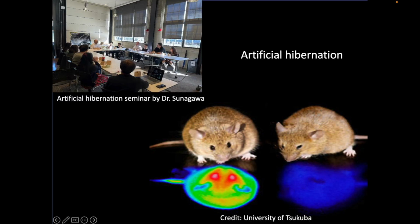At this point, artificial hibernation is essential if humans go on a manned flight farther than Mars. But artificial hibernation technology is not yet perfected. Space Noah requires 65 years of interstellar flight, so we did a lot of research on artificial hibernation. And we were able to learn a lot from Dr. Sunagawa, who is a leader of the artificial hibernation research at RIKEN in Japan.